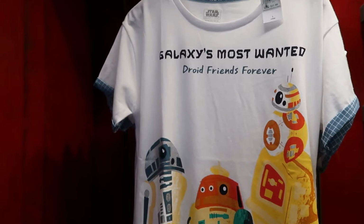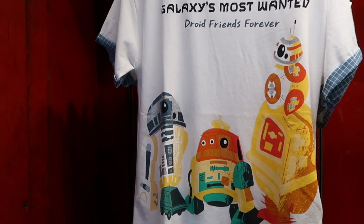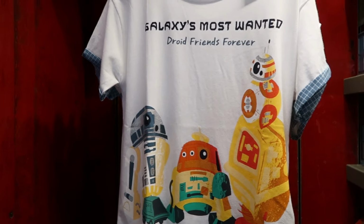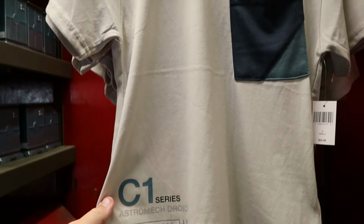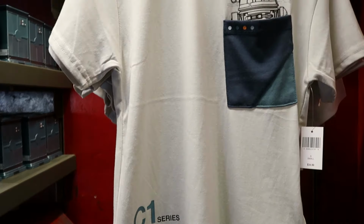Even more cool kids graphic t-shirts, Galaxy's Most Wanted, Droid Friends Forever, and then you have all the droids on the bottom section. These are $32 a piece, and they do have one other kids graphic t-shirt over in this section where the droid is popping out of the pocket. This is the C1 series. You get the Droid Depot patch for $35.